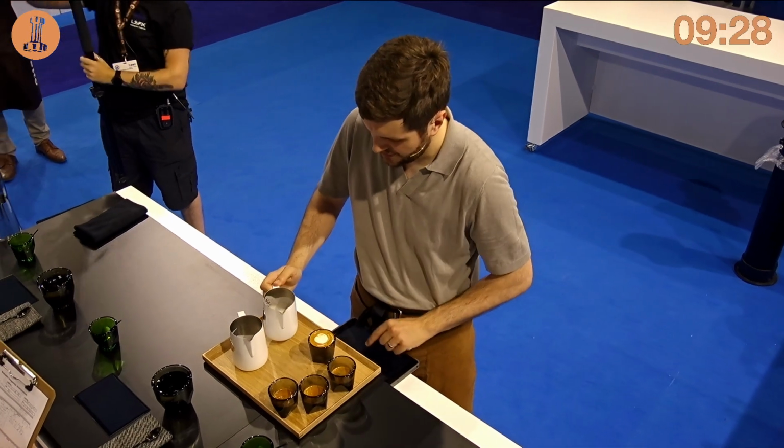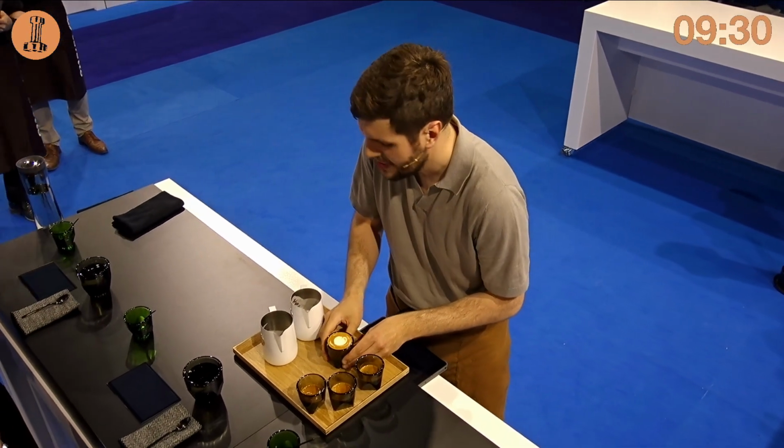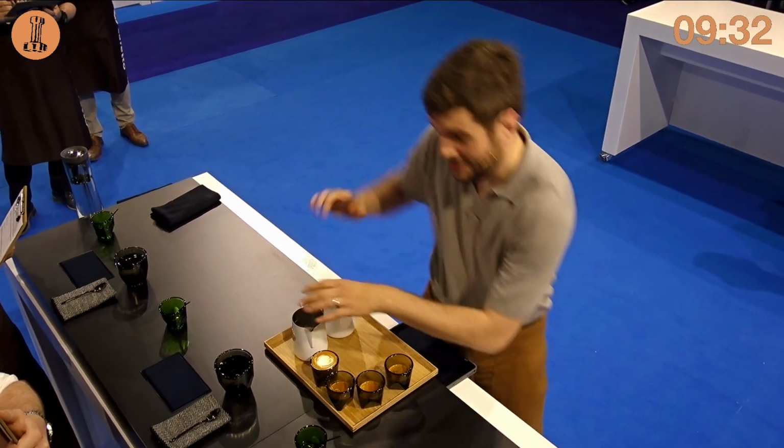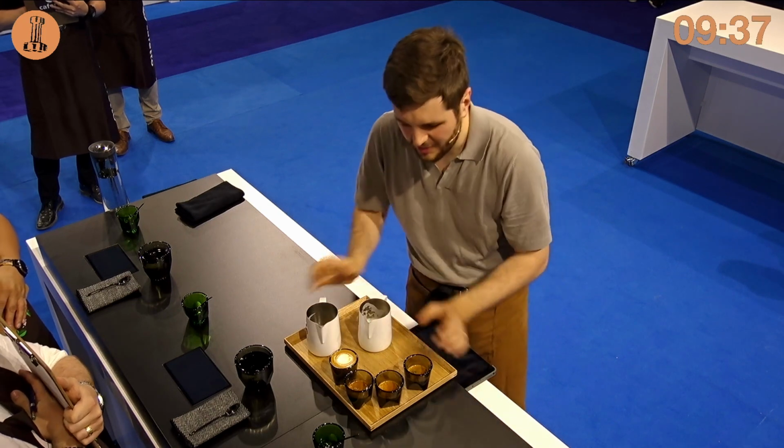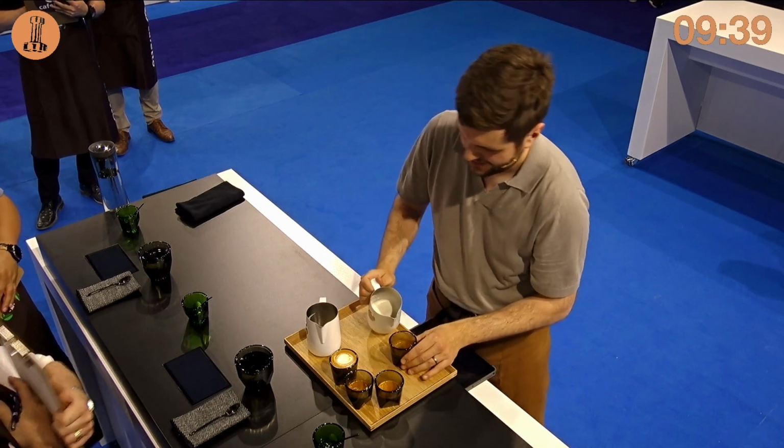Now, when I serve this drink to you, I'd ask that you stir gently with your unused teaspoon 6 times in a circular motion to cool things down a little bit, but also to homogenize that beverage.